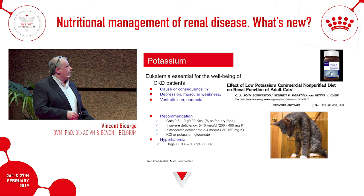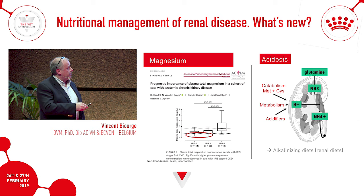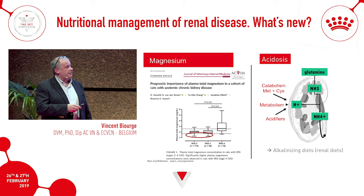There is some evidence that cats with renal disease are on the low side of magnesium, especially at early stage of renal disease, and so there is some evidence that it might be interesting to supplement the diet of those cats with magnesium. As you know, the kidney is responsible to maintain the acid-base balance of the body. So if you have a patient with renal disease, that will not work very well. And so this is why we're not feeding those cats or dogs a diet that is acidifying.